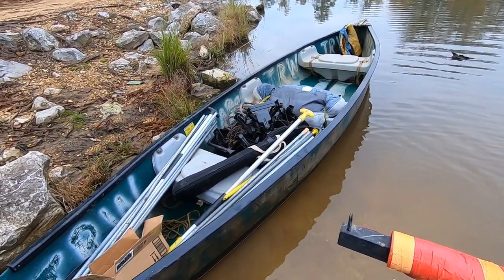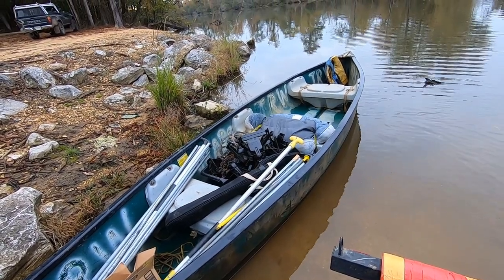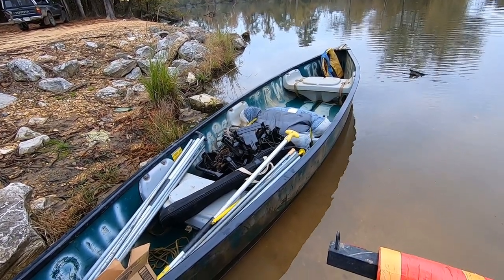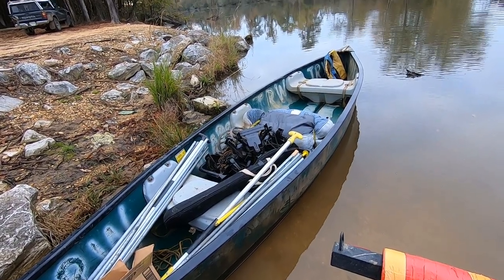I got about 4 days of good weather until it rains again, and I'm going to see just how many I can get in and see how many catches I can make in these 4 days. Should be off the chain.